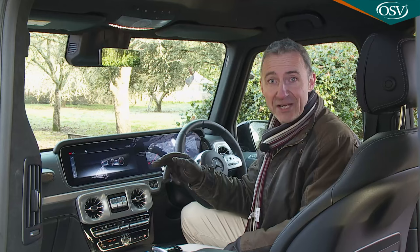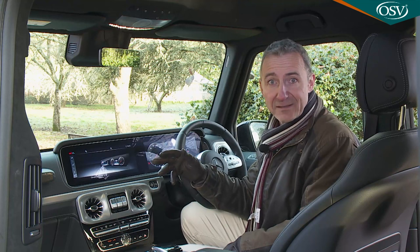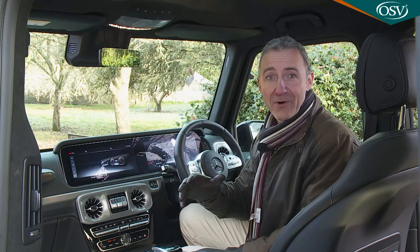Now, this includes weather reports, access to internet radio, and a useful local search function that allows you to find anything from a filling station to a fish restaurant, a passenger terminal to a parking space. And did you ever think you'd be able to create an integrated Wi-Fi hotspot in a G-Wagon? Well, you've got one here.